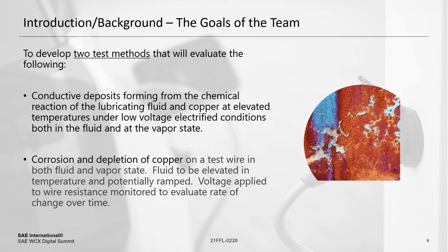Let's be a bit more specific. So there are 2 tests that were evaluated. One being a study of the conductive deposits that can be formed in an EV motor. Basically, a chemical reaction of the lubricating fluid that occurs, and the deposits that are formed become conductive and destructive. This test evaluates both in the vapor and fluid state. The second being a study of the corrosion and depletion of the copper and the wire, both again in the fluid and vapor state, both under voltage and in elevated temperatures.